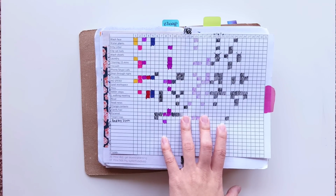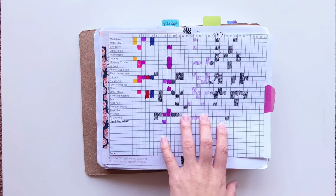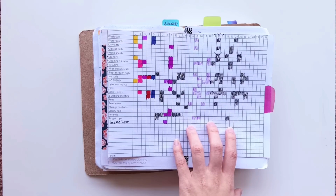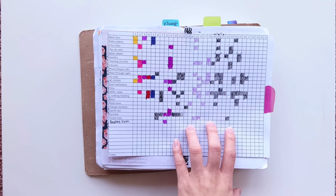There are other things that I was just curious about my behavior, and that are not something that I need to do every day, but that is something that I wanted to see when I did. So, how often was I going on walking meetings, or how often was I changing my contacts? Any contact users out there, you know those 2 weeks fly by really fast.